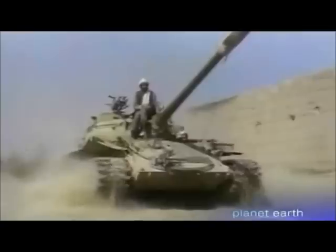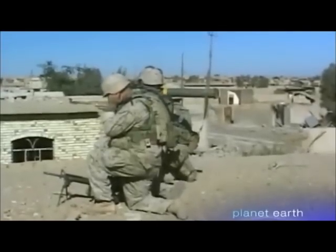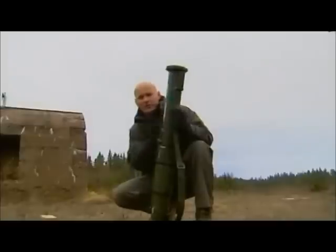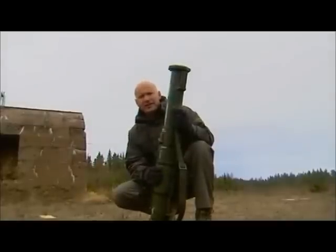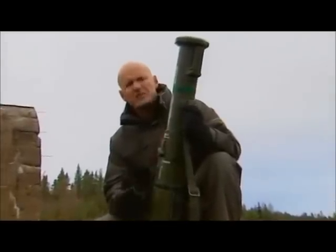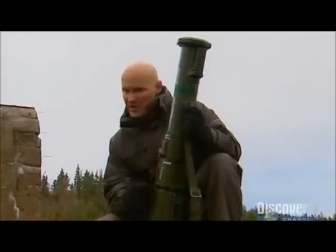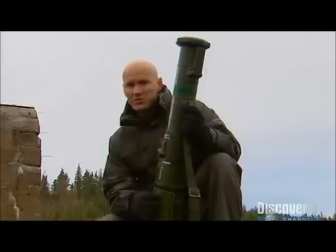A rifle or grenade will only alert the enemy to your position. What you need is an anti-armor missile. This Old Faithful is an AT4, anti-tank 4, and I fired a bunch of them. It's reliable, it's effective, it's durable, and it carries a big punch. Trust me, when you fire it though, it rocks your world.